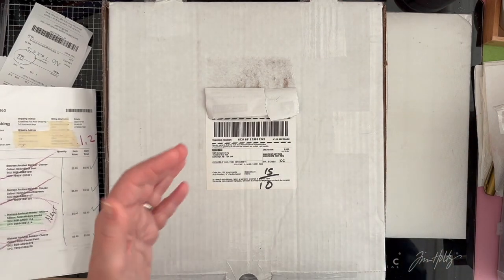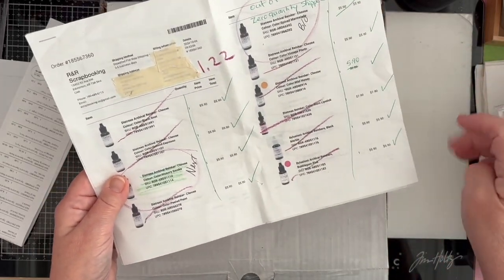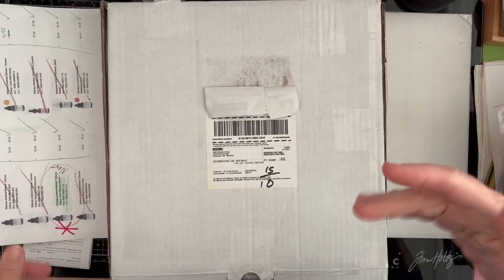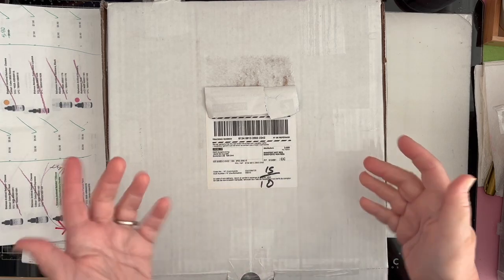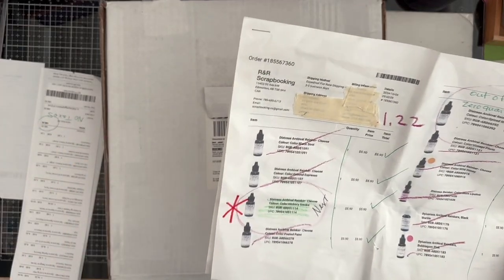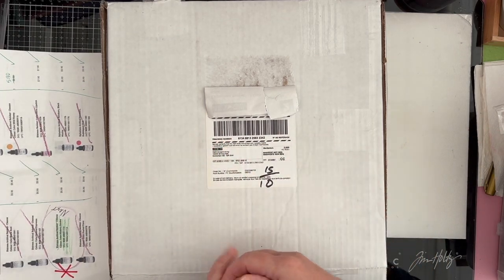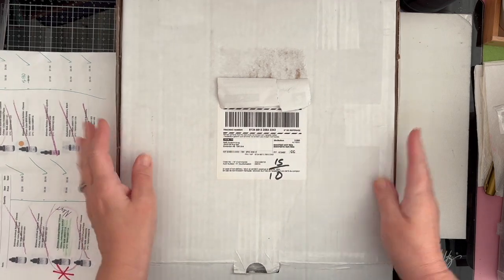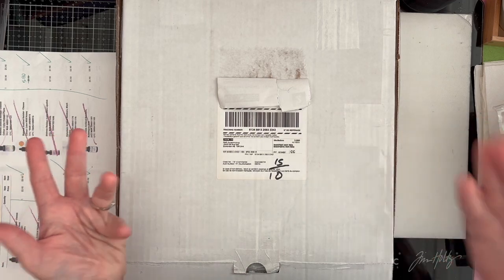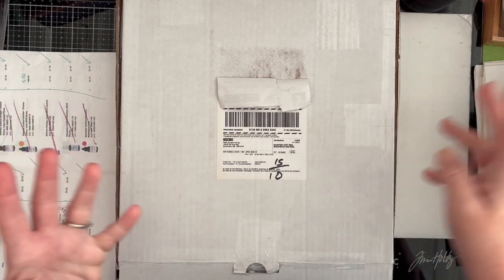I was searching online for specific colors of ink refills for several of my ink pads, and I was just having a hard time finding certain colors until I hit the jackpot with R&R Scrapbooking, and I was like, oh, I've never heard of this place. I've never shopped there, and I'm sorry that I'm late to the game, but I was very pleased to see the prices of their products. The fact that they had all the inks I was looking for was the best thing. The prices were good, or are good, I should say.